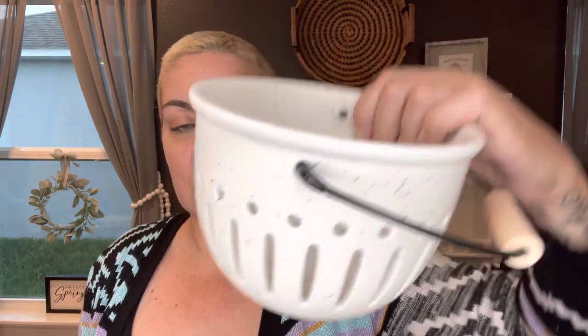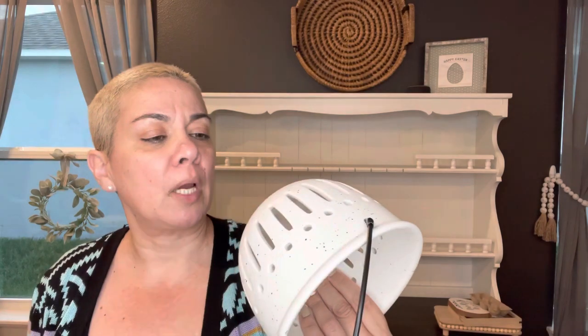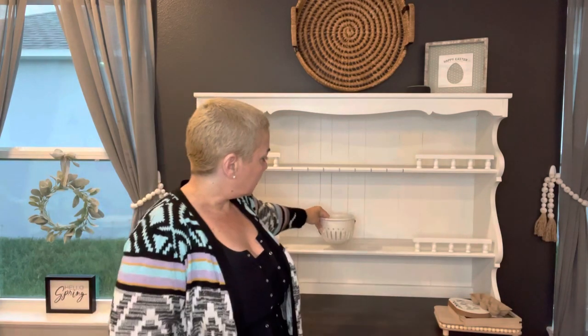Decorate the hutch with you guys. I wanted to do a little Target haul because I didn't get the chance to do it, so I'm gonna do it really quick. I bought this, what is this called? You're gonna hear Sainty running around in circles. Colander? I'm not even gonna try. It says $5, but it was half off, so it was $2.50, and I think I'm gonna incorporate that. I'll do something with it maybe.